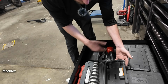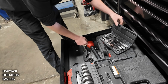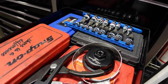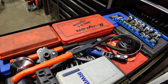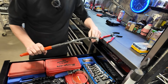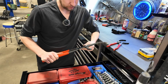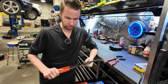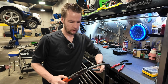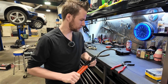We've got a bearing race installer set. It's really small. Oh, yeah. So this is our drawer, and also oil filter plier drawer. Those are nice. Those are massive. My goodness. I got these when I was working at a place that did oil changes for a plant nursery. They have medium duty trucks with oil filters the size of small children. And so that's what these were for.